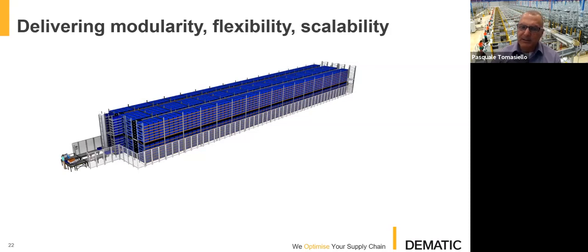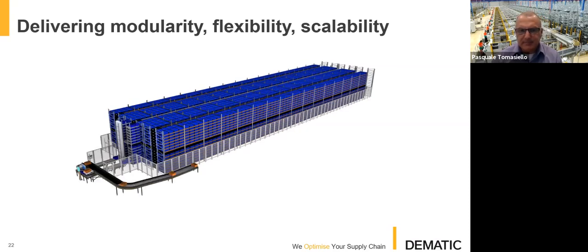And that means that we can keep one picker there, deliver all the totes into the aisle in front of the picker, and then deliver those totes to that picker for the fulfillment of that order. Again, we've just added another aisle.